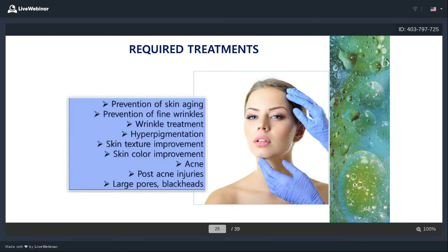Now we will see what BIOREPEEL can do, and here is the required treatment for repeeling. As you can see, we have shown you all the points BIOREPEEL works on: prevention of skin aging, fine wrinkles, wrinkle treatment, hyperpigmentation, skin texture and color, acne, post-acne, and large pores.